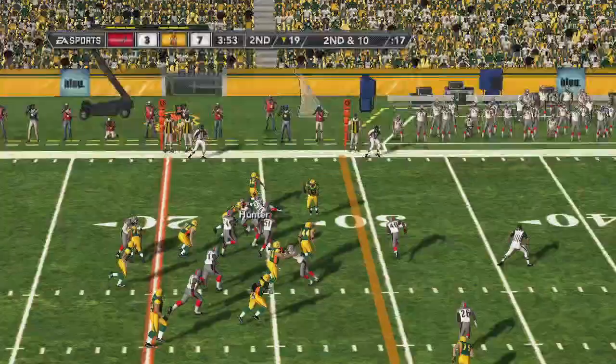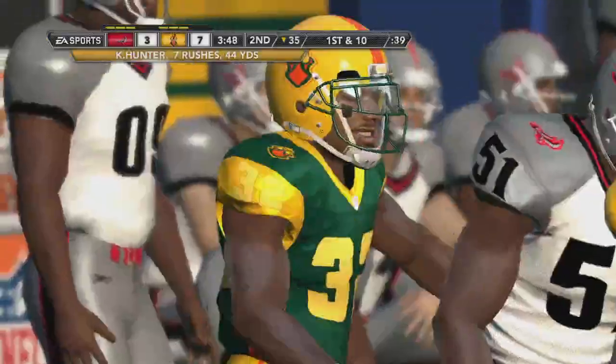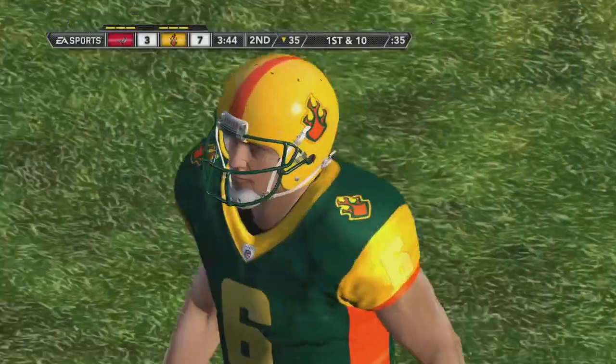Harrell, hands off. Sheds the tackler, and there he goes. He's wrestled down at about the 35-yard line by McCray.